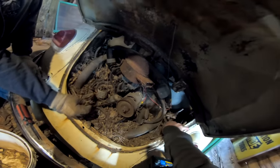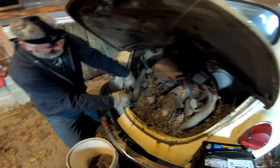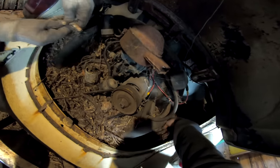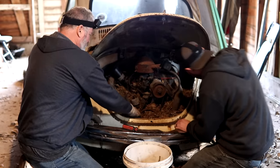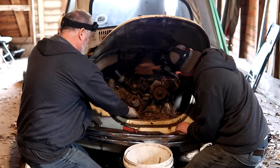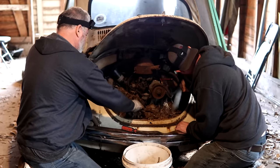You're right, though. We're going to have to clean this up pretty good because these cars being air cooled, it'll want to catch on fire real quick. Yes, it will. How in the world do they even bring it in one or two sticks at a time? How do you get it packed that full? And it's tight, too.